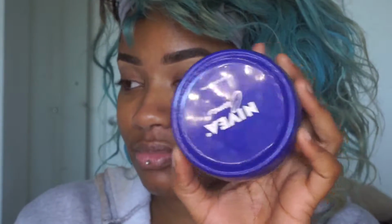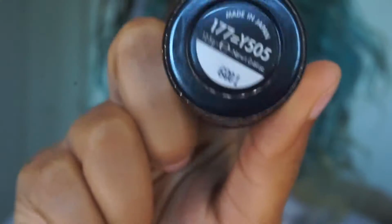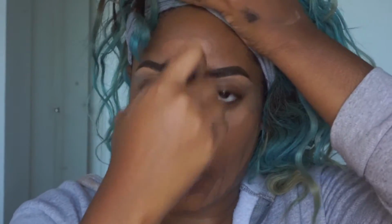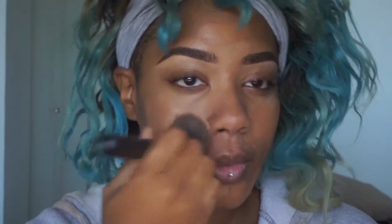Starting by moisturizing my face with some Nivea cream and my primer. I'm going to be going in with the Makeup Forever HD foundation today, the stick foundation. And y'all, this stuff is the bomb. I really like this foundation. I was kind of skeptical at first, but I really like the formula. I like how it glides on. Super nice. Definitely like it.